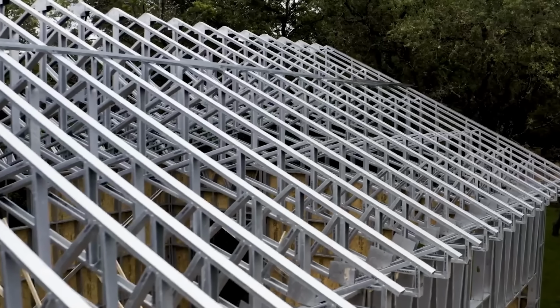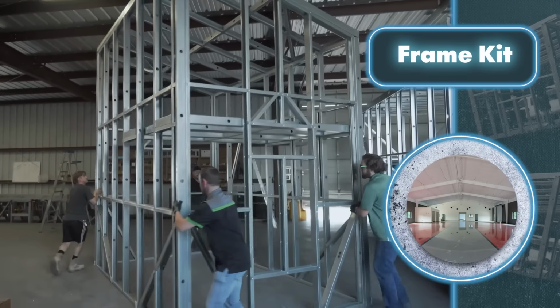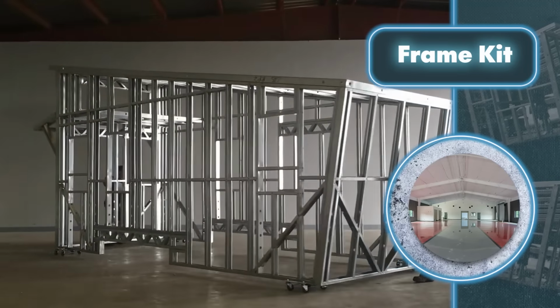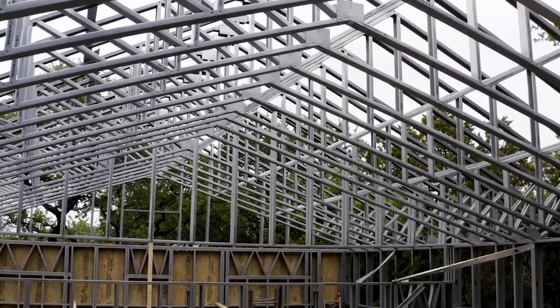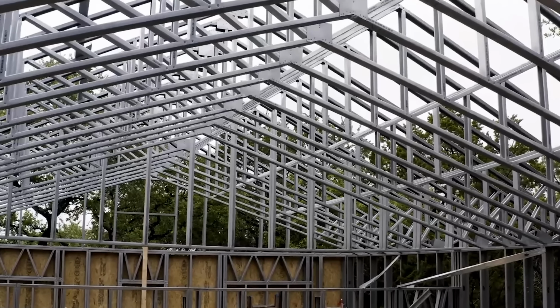In such conditions, wood is much less stable compared to steel, and also the tree rots while steel is not affected by this. Also, steel has less weight compared to wood. A great example is Bbloxx steel frames, which, according to the creators, are 40 to 60% lighter than wooden ones.